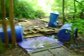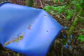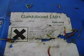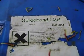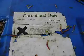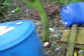Here are these blue drums. I thought they might be useful for something, cutting up for discs or cylinders, use for flotation for rafts, but I've looked at them and I've found this. It's apparently something called Gardobond LMH, containing sodium nitrobenzene sulfonate, irritating to eyes and skin, may cause sensitization by skin contact, etc., etc. Must be disposed of as hazardous waste. So I think I'll need to report these drums being here to the council. There's 3 of them, each had 240 kilograms in it.